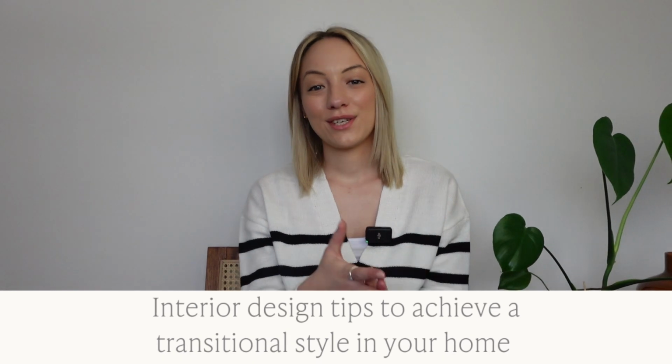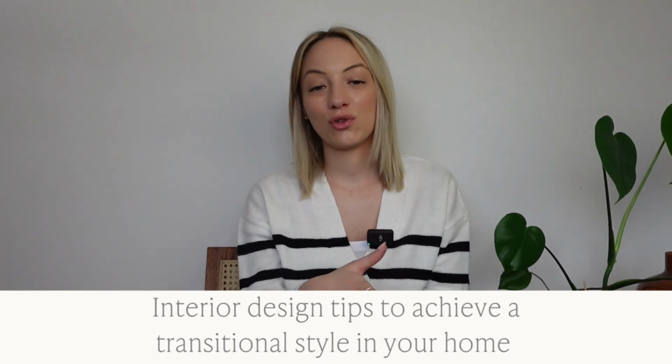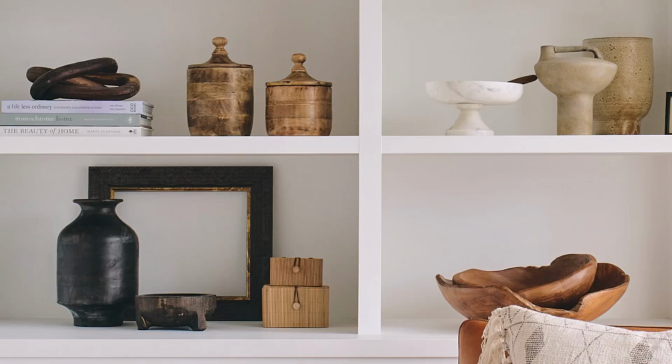Here are some interior design tips to help you achieve a transitional interior design look in your home. So one is vintage pieces and vintage inspired pieces. Now look at charity shops, vintage fairs, Facebook Marketplace, eBay, because you'll find some one-off pieces that you wouldn't have found from high street retailers that will create that collector and transitional look in your home. And what is most importantly as well, you don't have to spend lots of money. It can be really affordable to style your home.